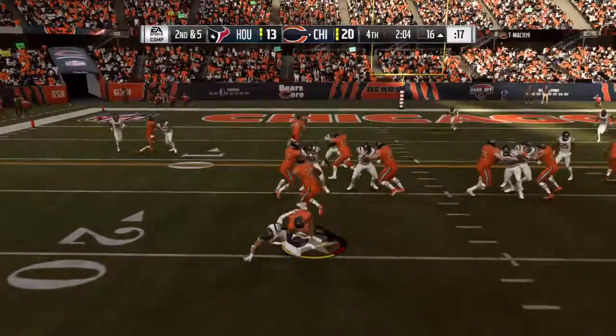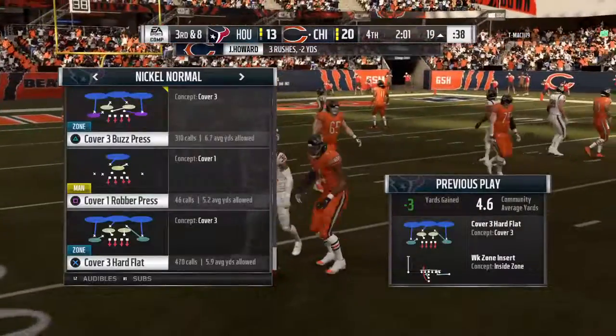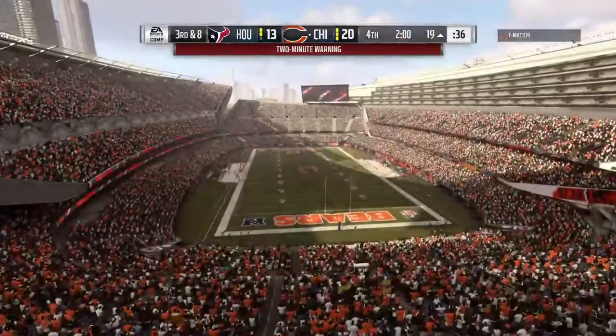This is Howard on second down. And that one blown up quickly as he's going to be stopped before he could even get started. He'll wind up losing 3. And now it's third down.